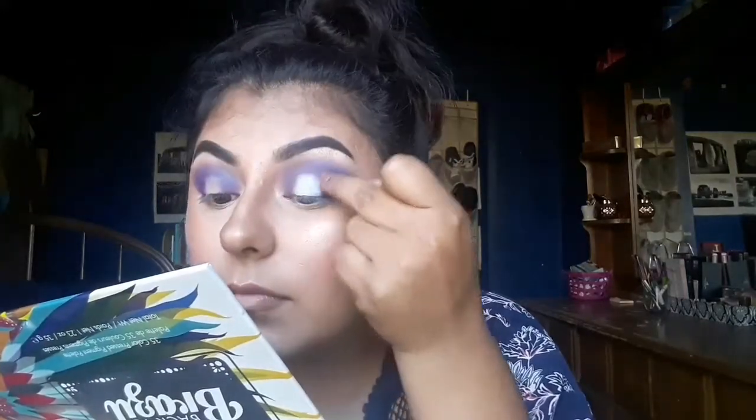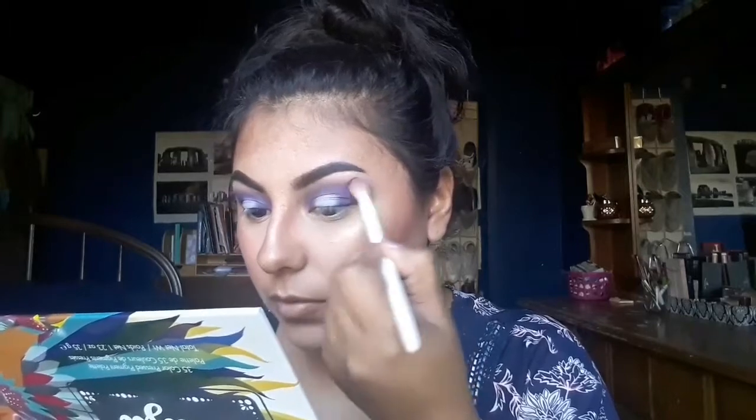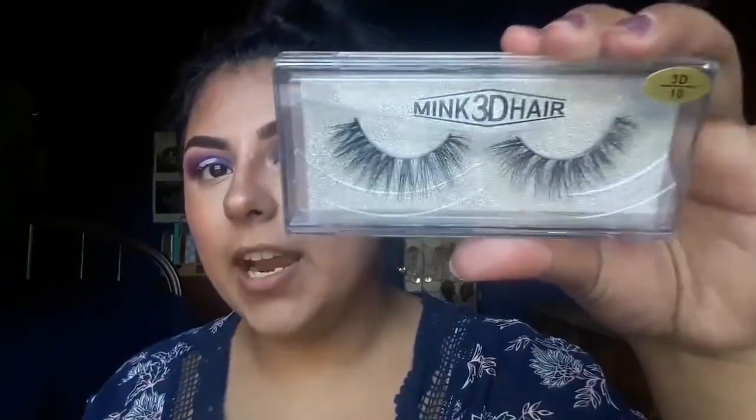For the center of the lid, I'm taking this single shadow from Almade in the shade Seafoam. This is a gorgeous, gorgeous shade, and I'm just going to apply this with my finger. I feel like I want to add a little bit of pink to it. So I'm going to take that pink shade on this big fluffy brush. And I'm just going to add it right below the brow bone. So I just prepped my eyes for falsies. Actually going to go in with the Mink 3D hair lashes.